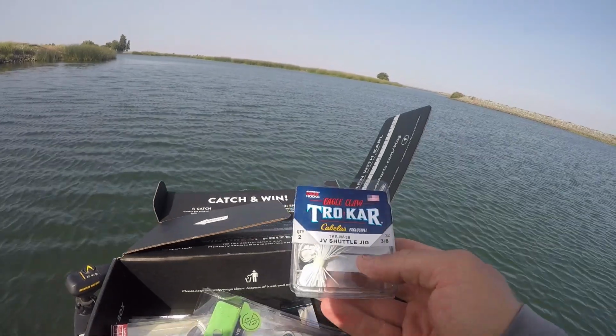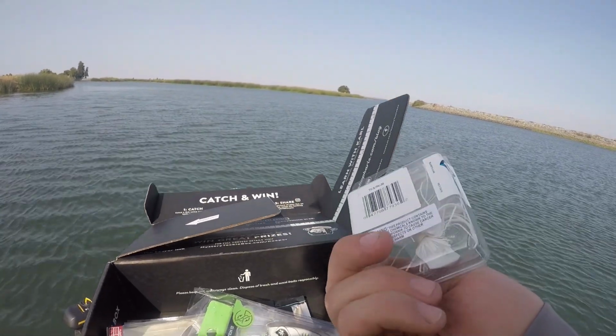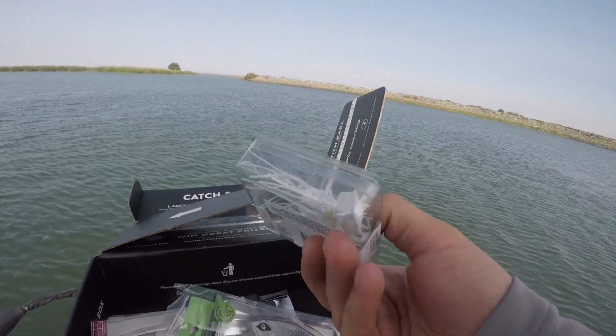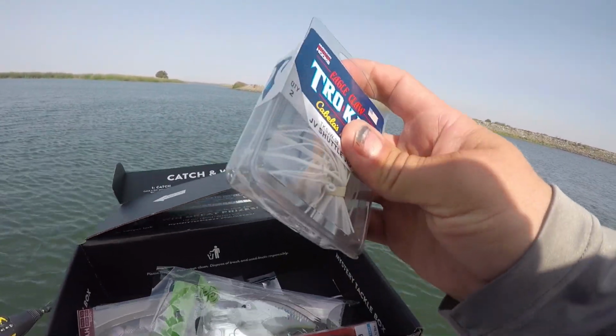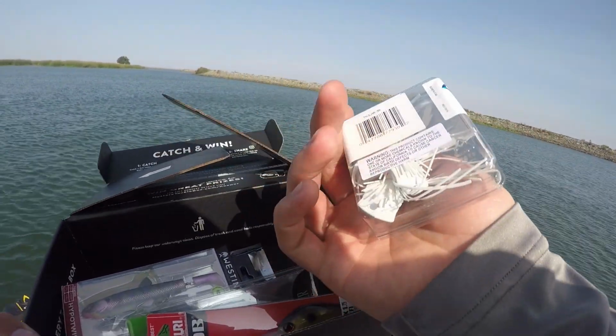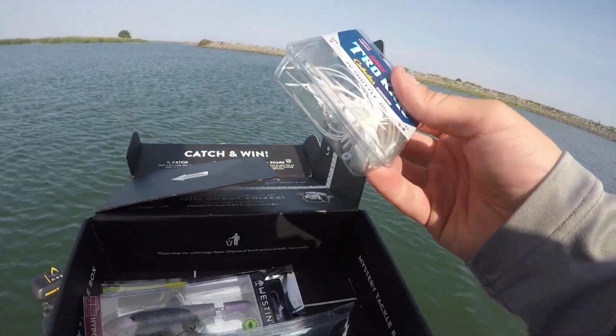And then we've got a Trokar JV Shuttle Jig in all white. I have no idea what that is. Never seen it before. It's got like a flat spade head with like a cup on the end. I don't know if you guys can see that. I've got 2 of them, so in case I lose one, should be able to catch something on that.